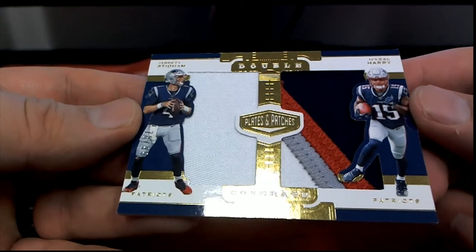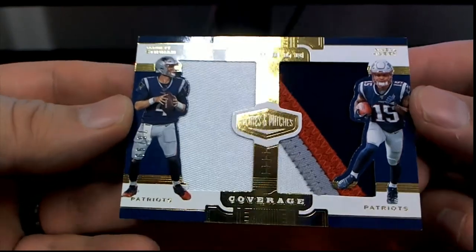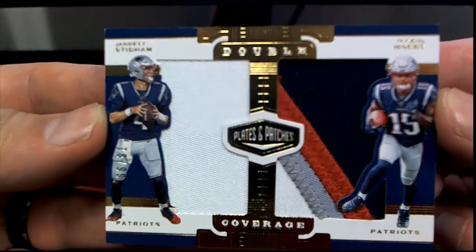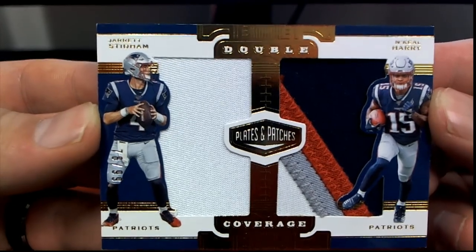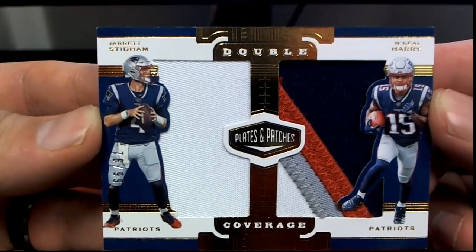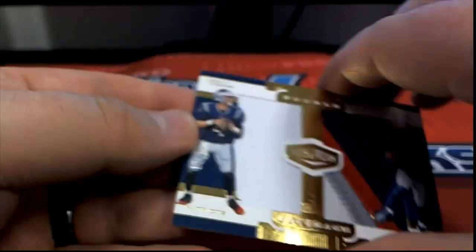Yeah, Stidham and Harry, double covered, 78/99. Got the four color and single there. All right, Patriots. This will go to every time, Craig. Craig F.